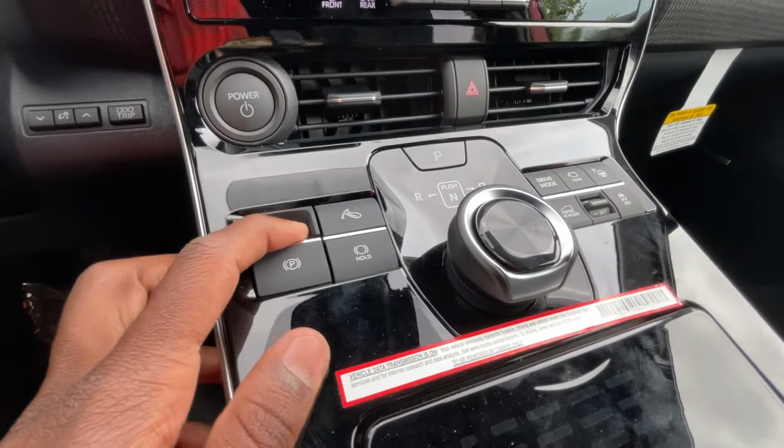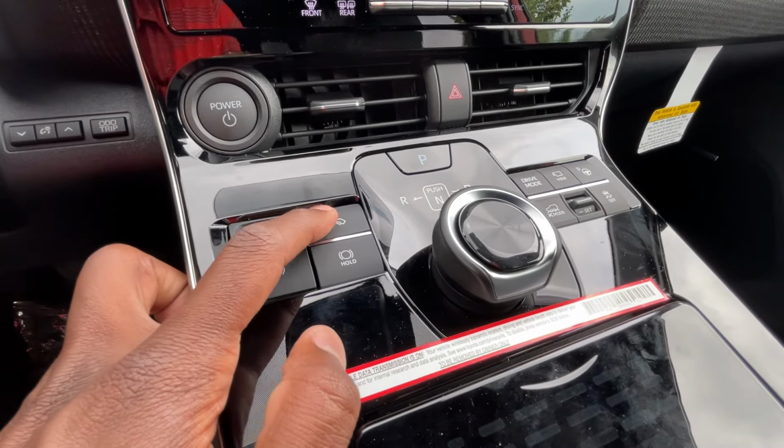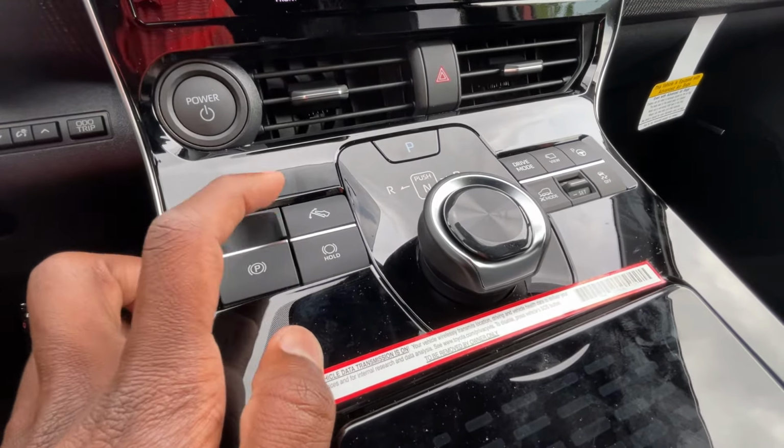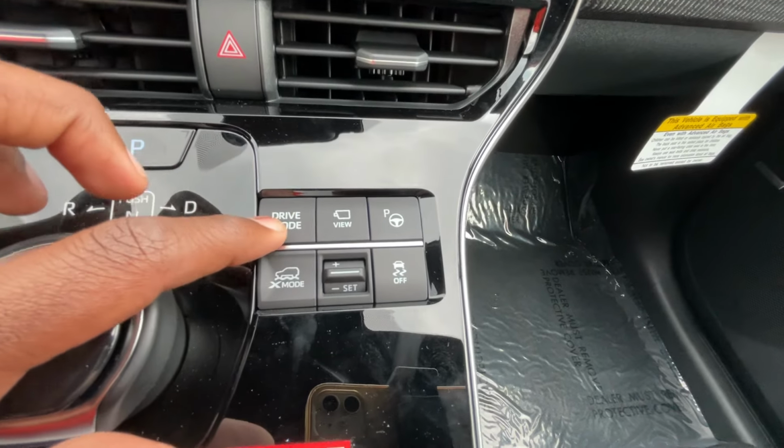We have the electronic parking brake over here. Pull up to engage, hit the brake, press down to disengage. And then here is the one pedal, so we can toggle that there. Automatic brake hold here. And then you have your drive modes. So you have power, eco, and normal.